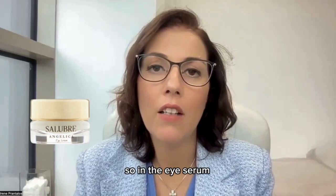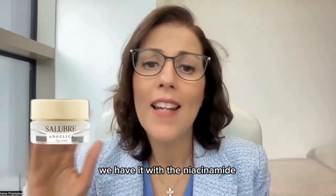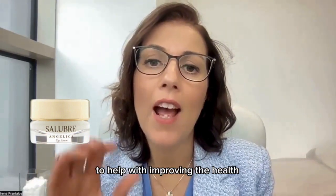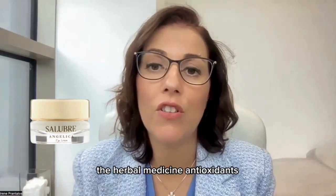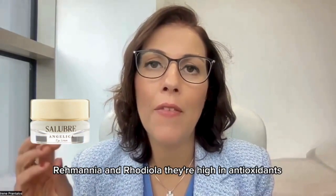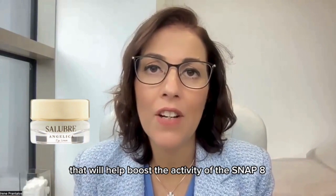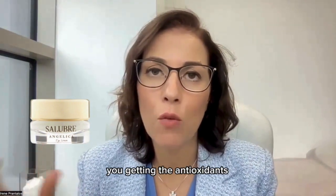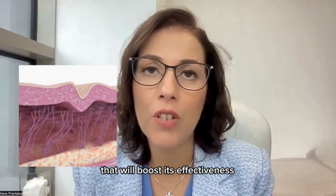So in the eye serum, we have it with the niacinamide. Now, there's a lot of other ingredients in there to help with improving the health, and we've teamed it up with the antioxidants, the herbal medicine antioxidants. So Angelica, astragalus, romania, and rhodiola, they're high in antioxidants that will help boost the activity of the SNAP-8. So you're not just getting the peptides, you're getting the antioxidants that will boost their effectiveness, and you're getting the niacinamide that will boost its effectiveness.